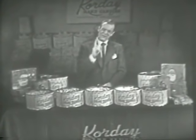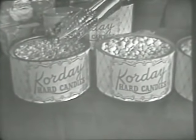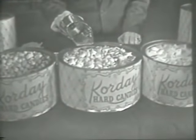Just say Korday. For Korday makes many, many delicious hard candies. First, there's the candy cuts right over here. These are the baby cuts. And then there's the peanut butter peanuts. And then the assorted butter cups. And there are many, many other hard candy treats in store for you.